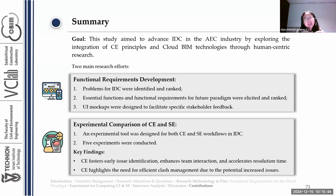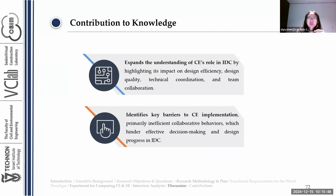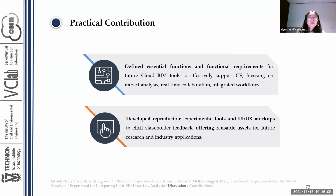And I will skip the key findings here. And for the contribution to knowledge, this research expands the understanding of CE's role in IDC by highlighting its impact on design efficiency, etc. And the research identifies the key barriers to CE implementation, primarily the inefficient collaborative behaviors.